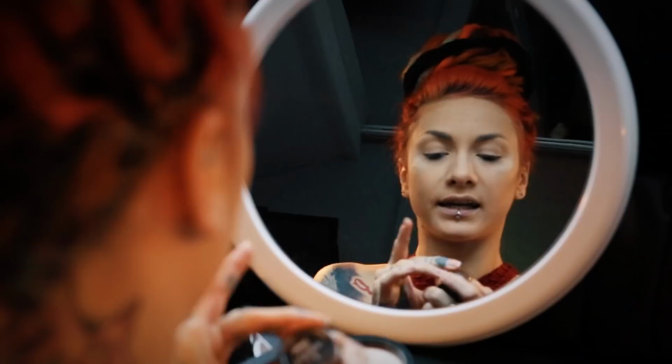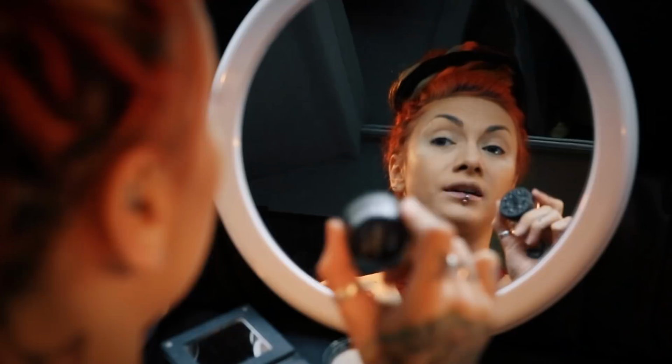So for that, I'm going to use Kat Von D. This is the color I'm using for my eyebrows, which is medium brown. But first, before I do my eyebrows, I'm going to apply a little bit of it on my eyelids. It's just a support for my eyeshadow.